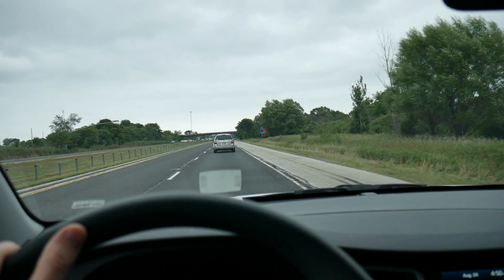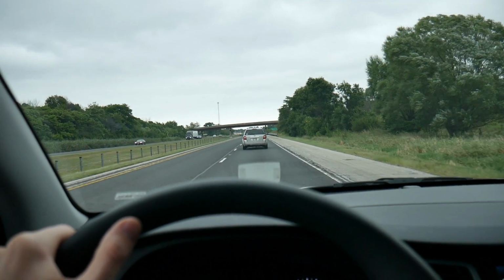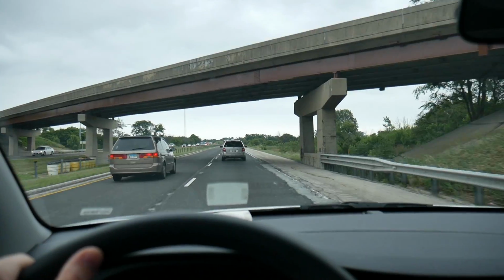The ride itself is fairly comfortable. When I go over bumps, it doesn't hurt. And, oh, can you hear that? That cabin noise is just not great. I can really hear that old Honda minivan going by.